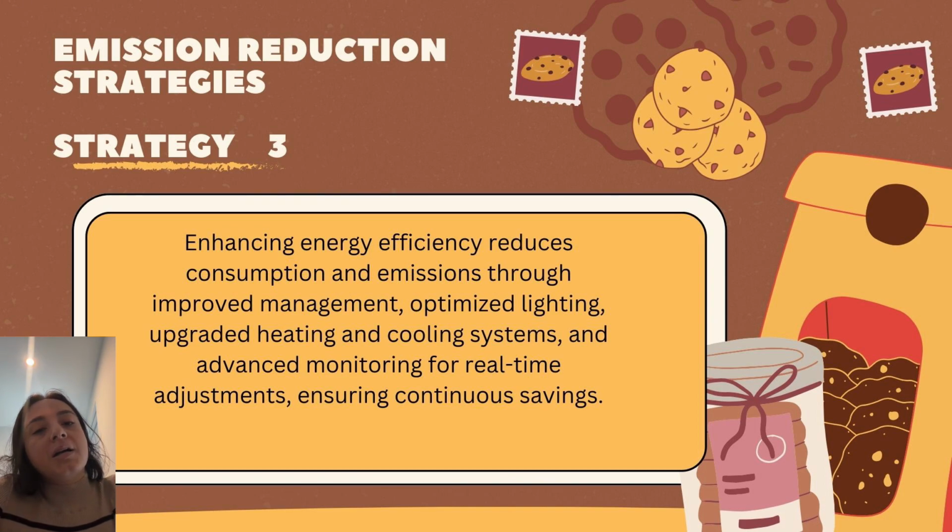The third strategy is enhancing energy efficiency. Adopting strategies to boost energy efficiency within the company's premises and operation can lead to a substantial reduction in energy consumption and related emissions. This can be achieved through improved energy management practices, optimizing lighting systems, and upgrading heating and cooling systems. Installing advanced energy monitoring and control systems enables real-time tracking and adjustments, ensuring continuous energy savings.